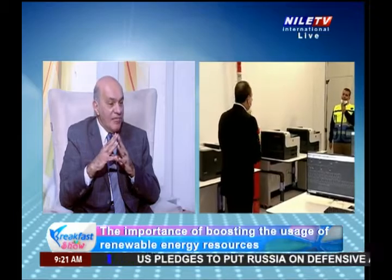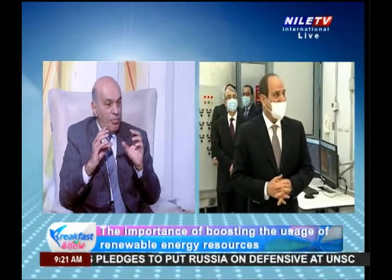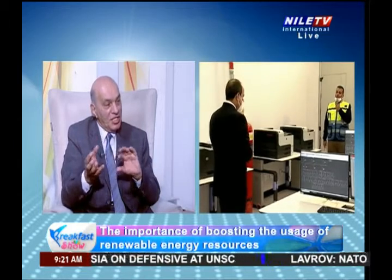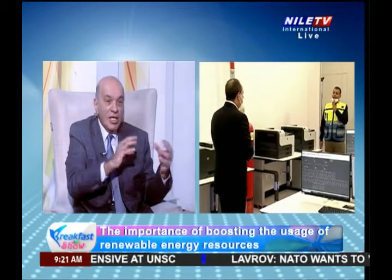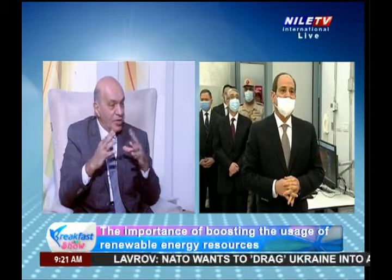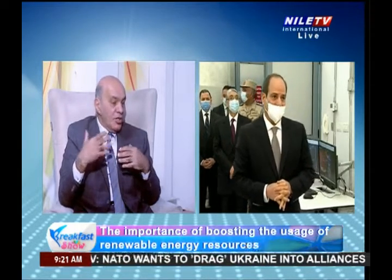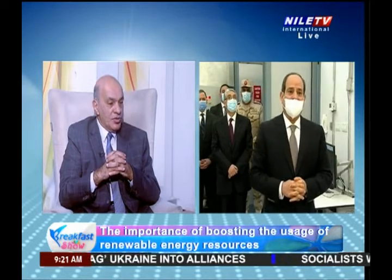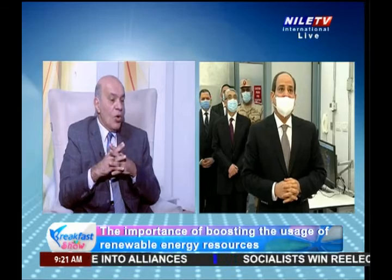Savings could be achieved by 2 approaches. One of them is fuel switching, where you use renewable energy instead of conventional fuel, like rooftop solar systems or solar water heaters. Industrial heating is one of the main energy consumers in many industrial sectors, in addition to electricity. Or you can use energy efficiency practices.